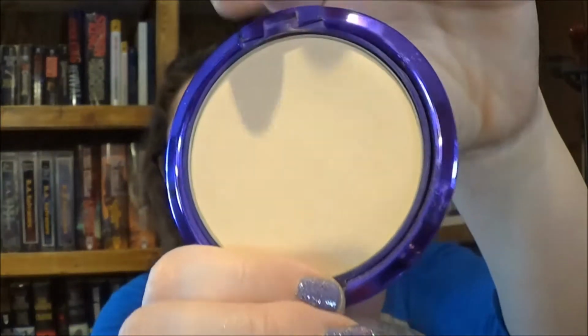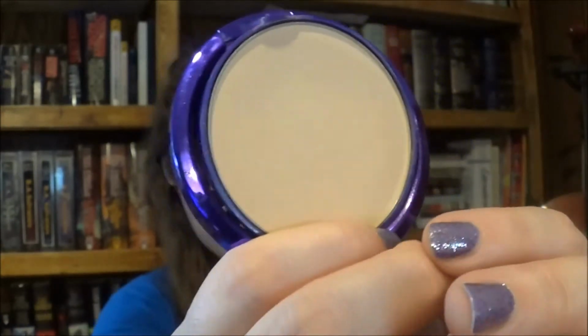And then I'm also trying to use up the Physicians Formula Youthful Wear powder. This is the pressed powder in translucent, and as you can see, I haven't even hit pan yet. I put this in my purse in the hopes to at least make a little dent, and no, I really haven't.